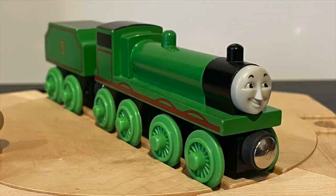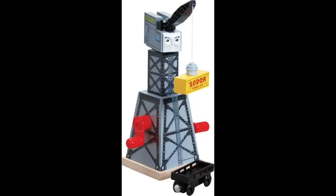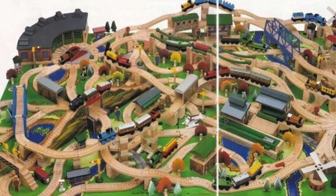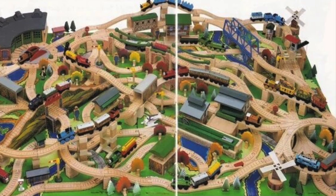It's kind of like Cranky being painted gray in his first rendition. Inaccurate, but charming. That's pretty much classic Thomas Wooden Railway. Simple, but charming.